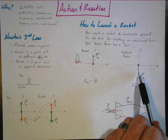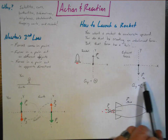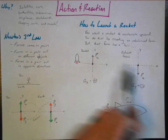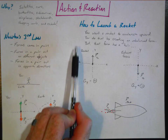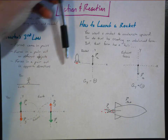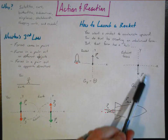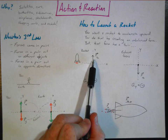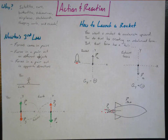Then they have a force applied to them. It's a force of thrust in the opposite direction. Those exhaust gases accelerate in the negative y direction in this situation. So we end up with the rocket accelerating upward, and the hot exhaust gases accelerating downward in the same situation here. These two forces are part of a force pair. They are equal. They act on different objects, and they act in opposite directions.